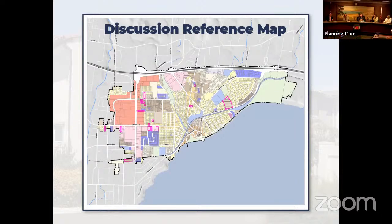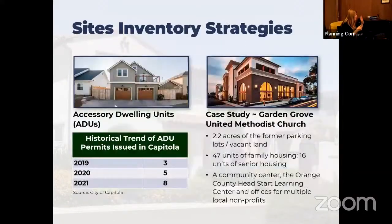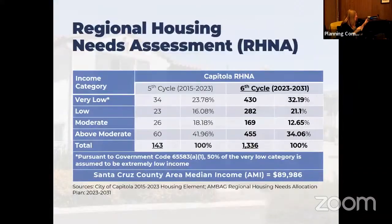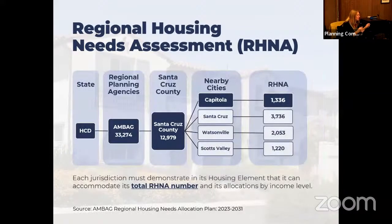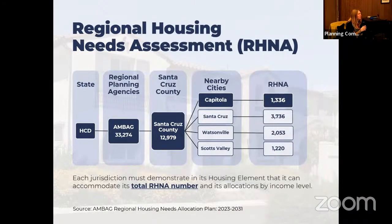Okay. So the state allocated certain numbers to each metropolitan region. So AMBAG, we received 33,000. You can't really question that number. That came down from the state. We were assigned that.